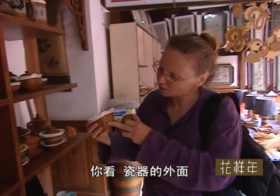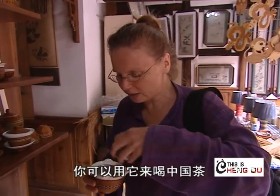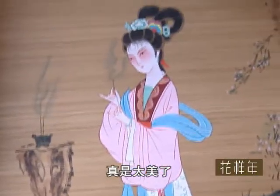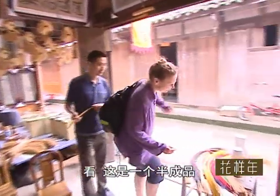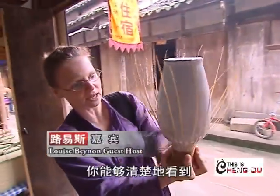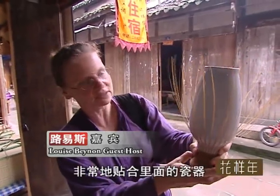So if we have a look at some of these beautiful objects on sale here, you can see this has been woven in bamboo around the outside and it's porcelain inside. And actually it's a tea strainer. You can drink tea with a tea strainer in it, which is very useful for drinking Chinese tea. So all of these objects are just incredibly beautiful. If you look here, some of these are just being done. And you can see clearly how they get these strips going up the side, and then they weave them round and round to make a very firm and smooth texture on the outside.